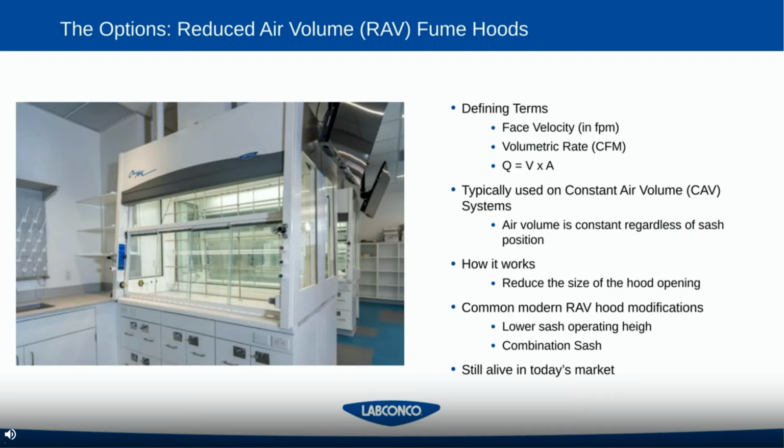Another version of this type of hood is a combination sash. This hood has a sash that has 4 panes that move horizontally, all set in a frame that also moves vertically. But with that sash in the down position, using the hood through the horizontal sliding of those panels means that opening is reduced, and thus, obviously, as we have discussed, the amount of air needed is also reduced. This is the first option still alive today in today's market, and most manufacturers will have a version of this type of hood or ways to accommodate that.